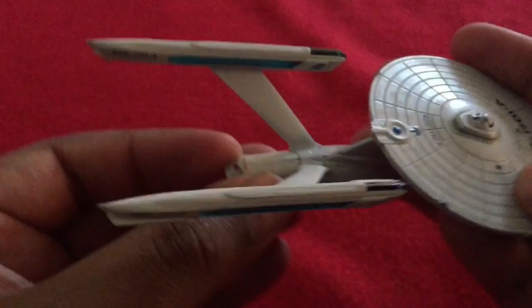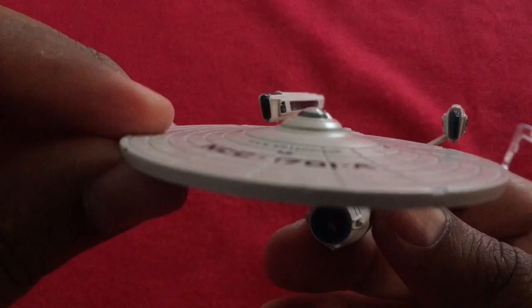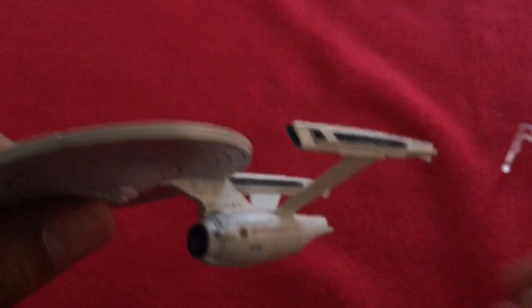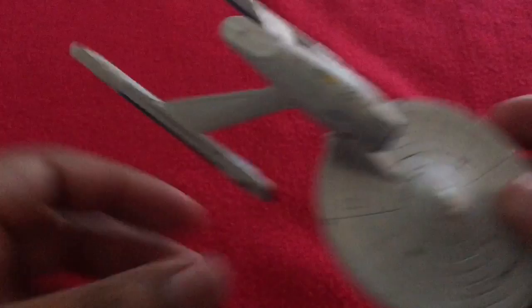You can see the NCC-1701-A. This time the nacelles are actually blackened instead of blue. Personally, a minor quibble, I wish they had pretty much taken the Reliant nacelles and put them on here, at least the molding, because those nacelles were spot on. They were a little bit thicker, and the front ends of them were far better looking in my opinion and look more screen accurate. The paint detail on this is just pretty cool.